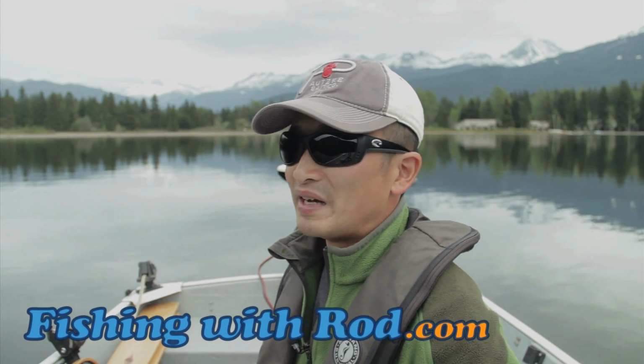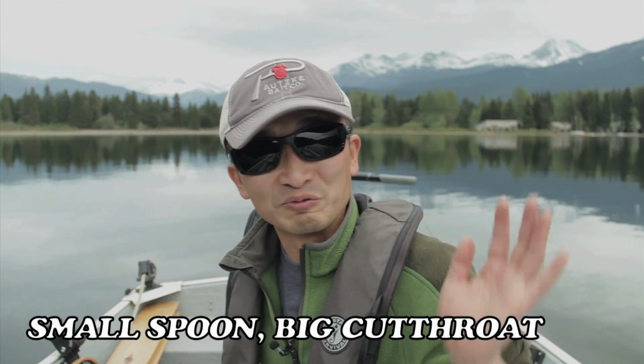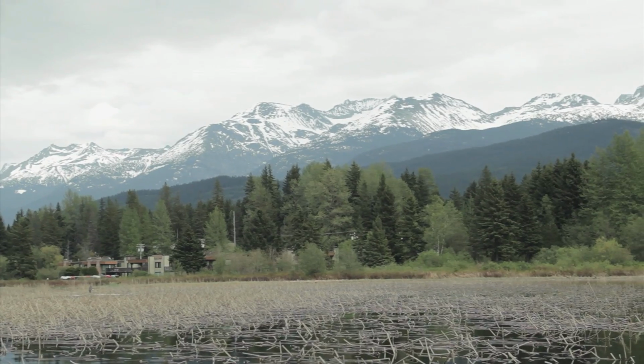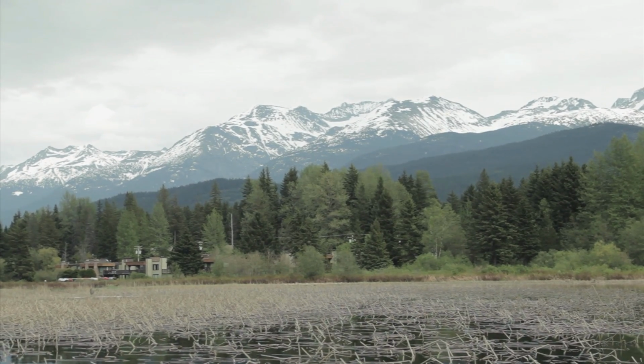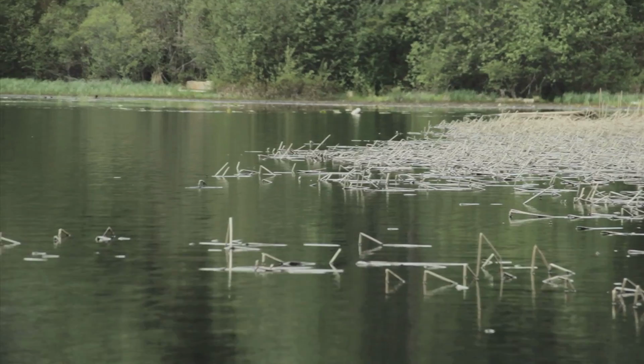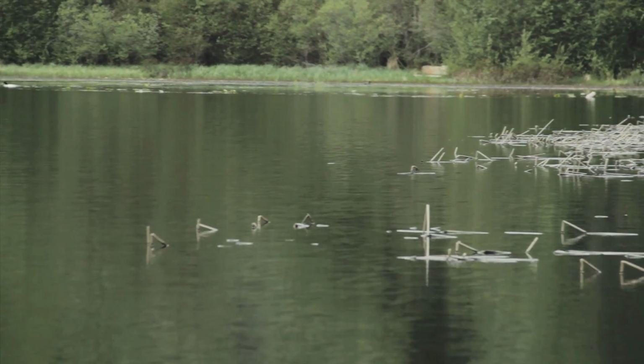Hey everyone, so it's mid-May and springtime means lake fishing for trout. So today we're fishing in Alta Lake, which is in Whistler, BC. It's a beautiful lake. Just look at the background scenery. You've got the snowy ski mountains, we've got the flat calm lake. It's going to be a beautiful day, and you've got some geese and ducks all around you as well. Of course, fish rising.